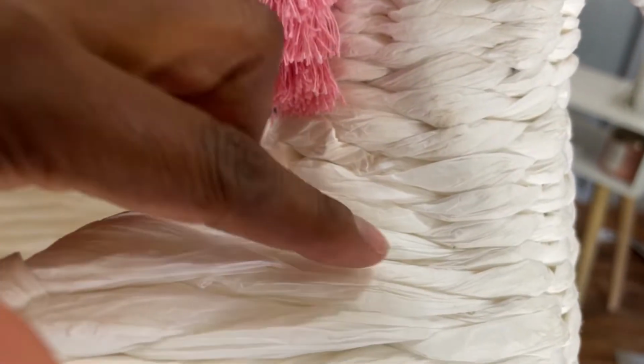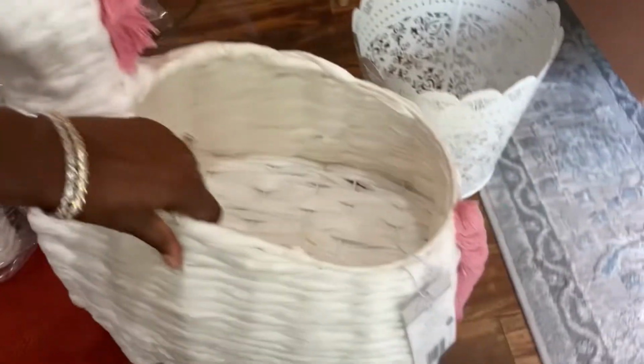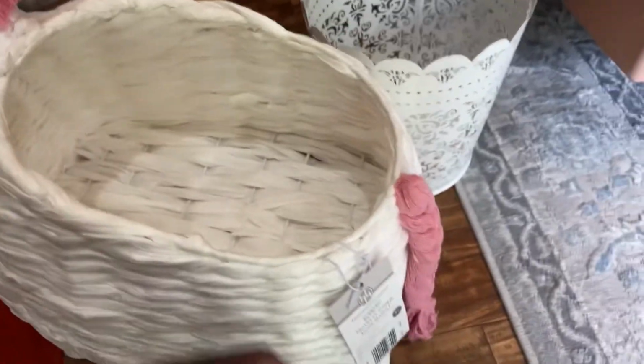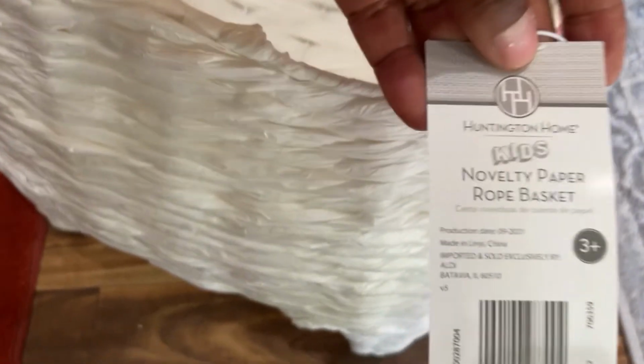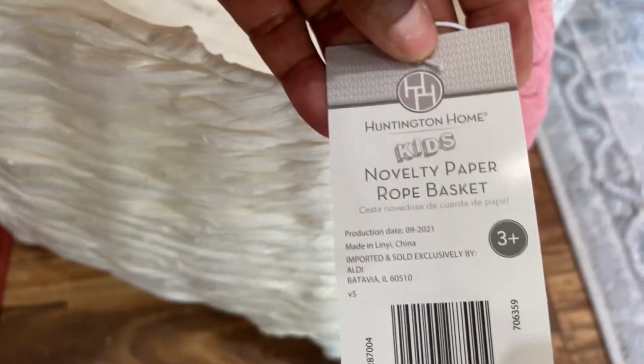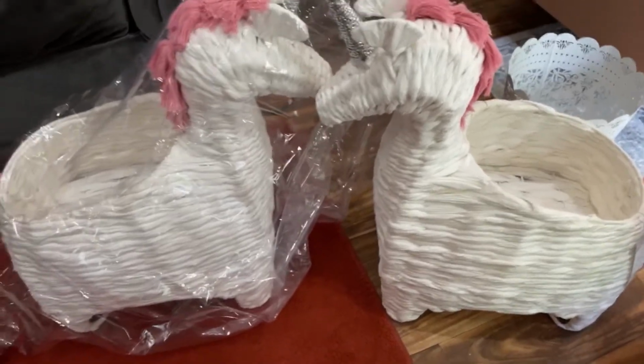But it's made out of, it's called paper rope. Paper rope, it's another name with it, but I can't get the name right now. Oh, let me see. It's a tag on there. And these came from Aldi. They were regularly $40, but I got them for $20 a piece. Oh, okay, it's called Novelty Paper Rope Basket. It is so cute. She's gonna love it. Oh, look at them right there together, like they're kissing.